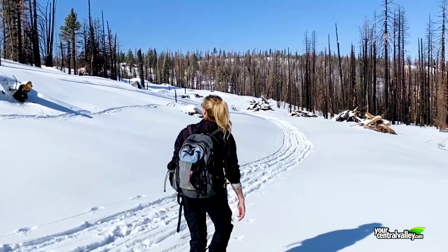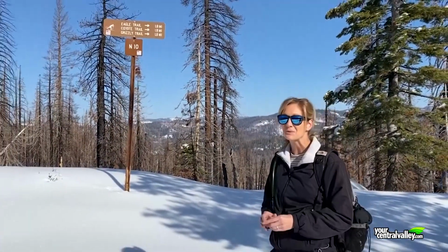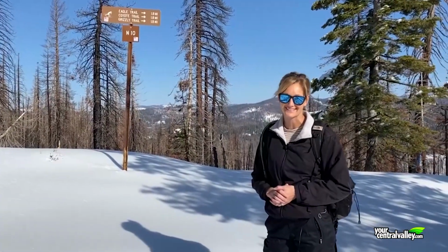We've been about a mile and a half at this point. We've come to our next sign that is labeled N10. We're going to curve around to the left at this point and continue to Shaver Lake Vista.